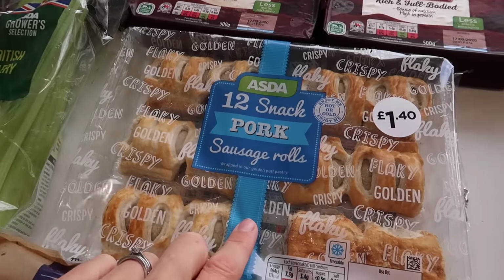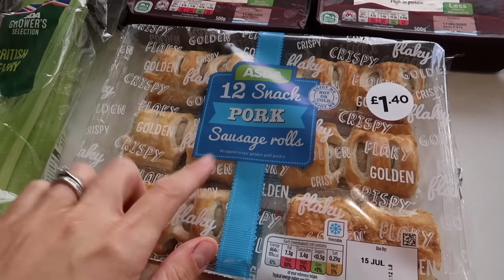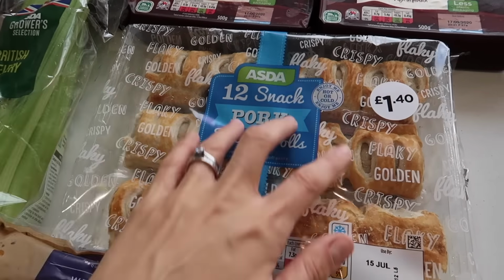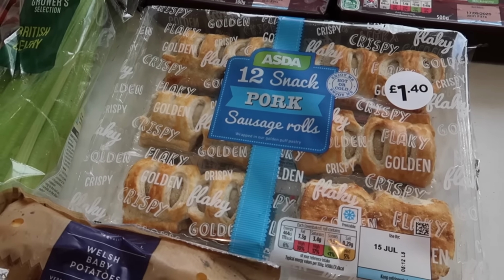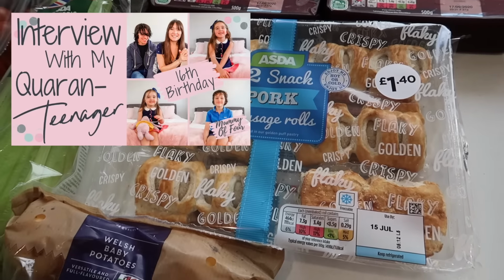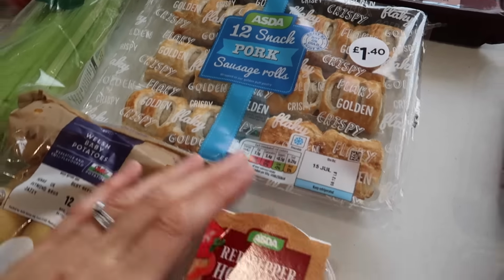Snack sausage rolls. They are for lunches, but specifically my teenager has requested them, we're doing a birthday lunch because yes, my quarantine teenager is turning 16 this week. 16 on Thursday. So on Thursday, we've got his interview with a teenager. So make sure you tune in for that. And then I will be vlogging his birthday on Thursday. So you'll see what we're eating on Thursday. And that will be out on Sunday.